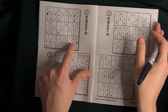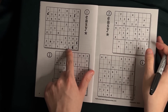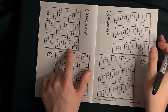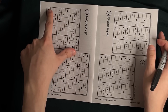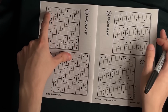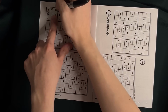2, 3, 4, 5, 6, 7, 8, 9. So it's already a given that this needs to be a 1. In this square, 1, 2, 3, 4, 5, 6, 7, 8, and 9. So that one's already a given. Kind of easy. So with this one up here, these two last ones can only be 2 and 3. Oh, no. 2 and 4. And 2 is already in this vertical line, so this has to be 4. So this has to be 2.